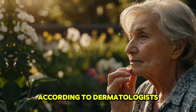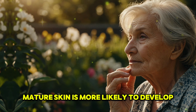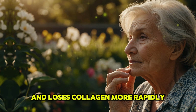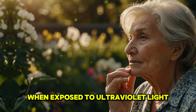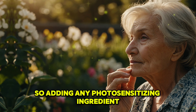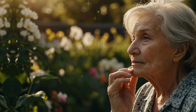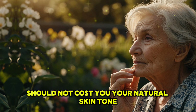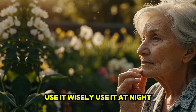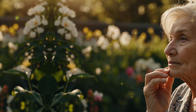According to dermatologists at the American Academy of Dermatology, mature skin is more likely to develop sun-induced pigmentation and loses collagen more rapidly when exposed to ultraviolet light. So adding any photosensitizing ingredient, even a mild one, can make a big difference. Using castor oil should not cost you your natural skin tone. Use it wisely, use it at night, and always protect your skin from the sun.